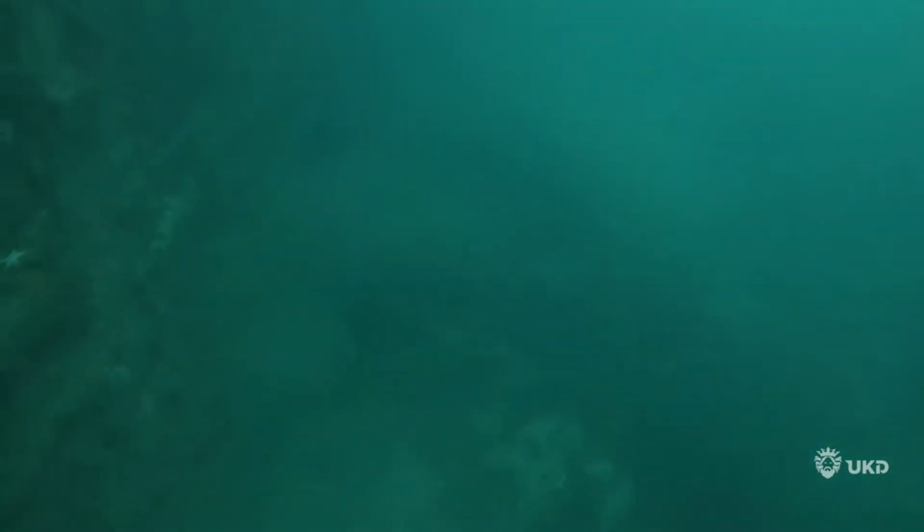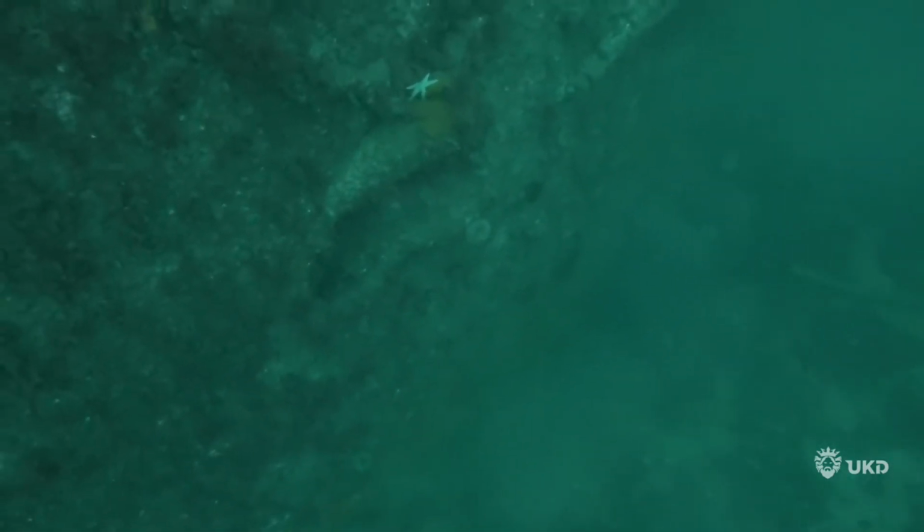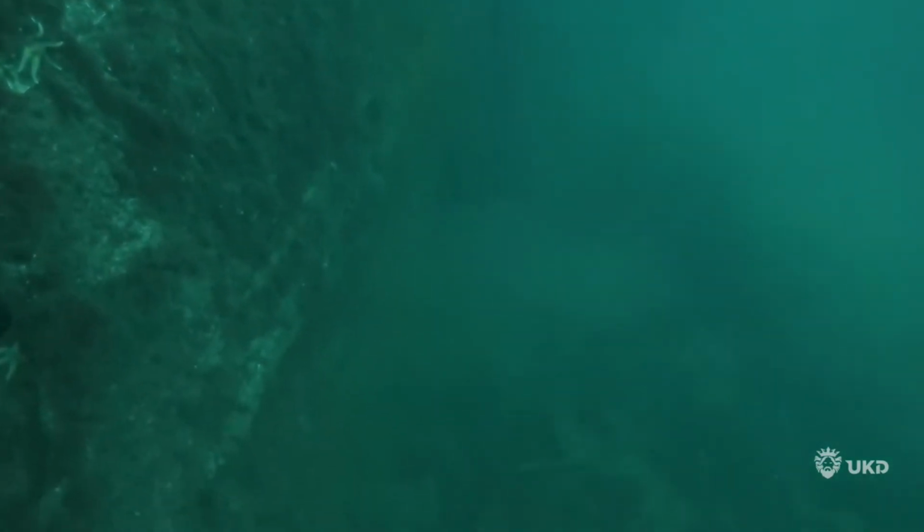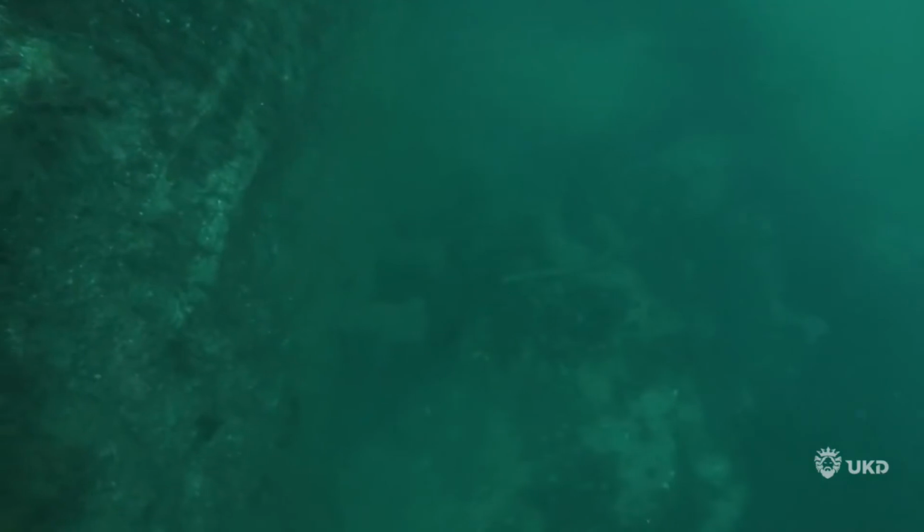But you remember that capstan that we saw right at the beginning of the dive in the fast forwarded bit? Well, we're going to come across that again very, very shortly, and then see the gun again from a little bit of a higher elevation.